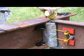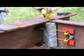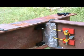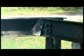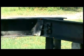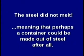I used strong magnets and a spring tooth from a hay rake to press 5 pounds of thermite on each side of the double angle connection. I lit the thermate. And it did absolutely nothing to the steel connection. Maybe thermate cannot melt steel, and maybe National Geographic was right. But the steel did not melt, meaning that perhaps a container could be made out of steel after all.